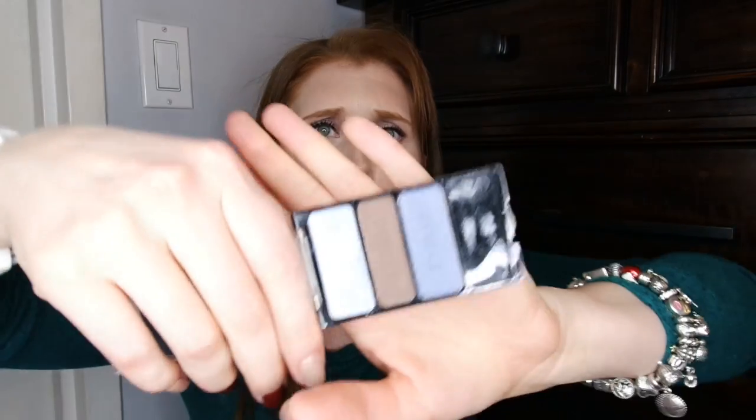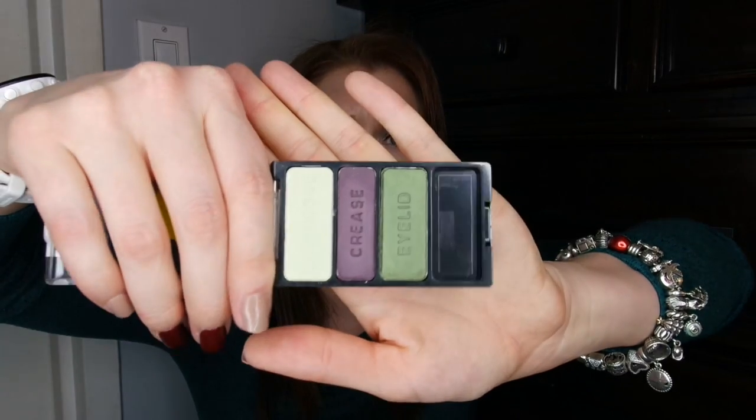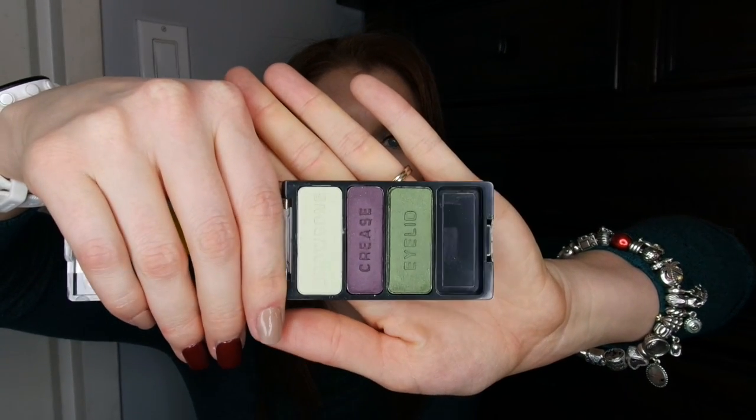So I have a couple from Wet n Wild. I have two of the trios. I have this one, which is On Cloud 9, and it's basically a blue and brown trio. And I've got the Cool as a Cucumber, which is like a purpley brown green type of trio. I distinctly remember buying these. First off, they were discounted by like half, I think, so they were maybe $1, $1.50.